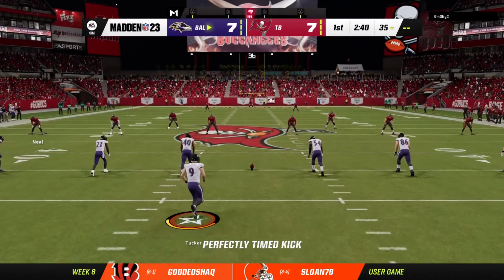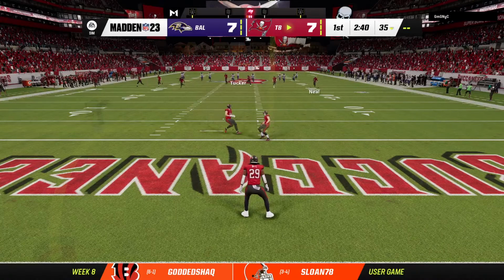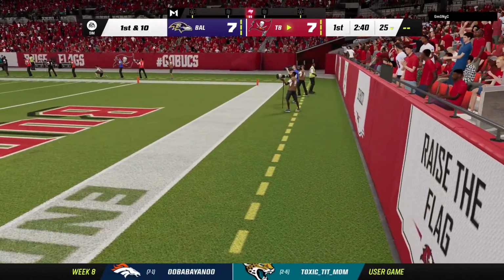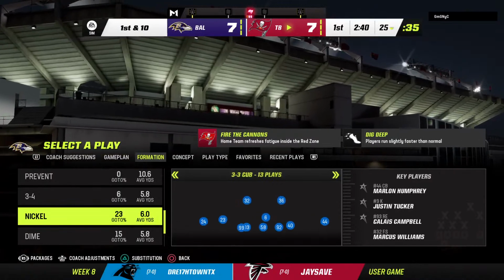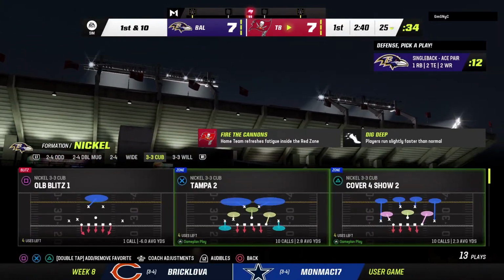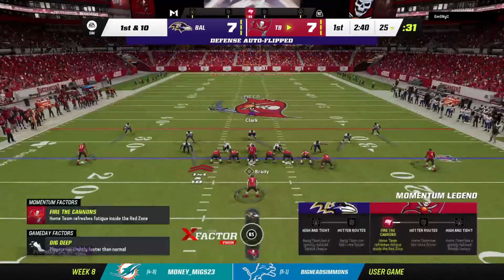Each team's had it. Each team has scored. 7-7 here as the kick's away. And that'll carry over the back line of the end zone for a touchback. The Tampa offense ready to get their drive started.